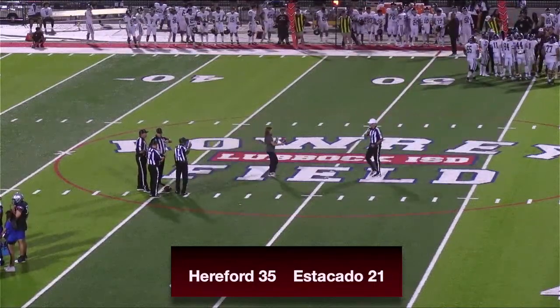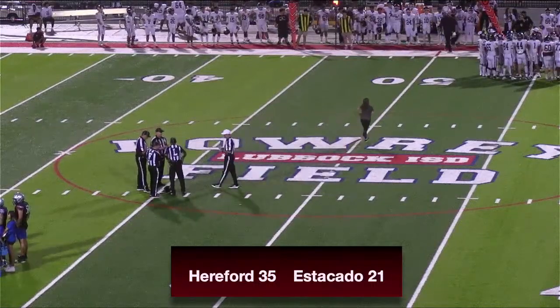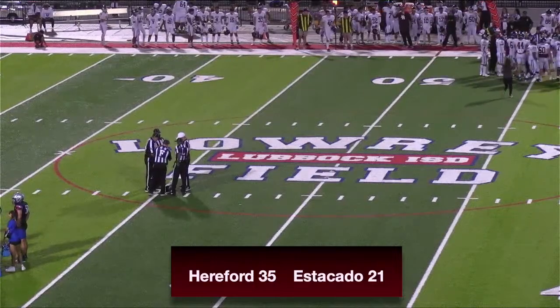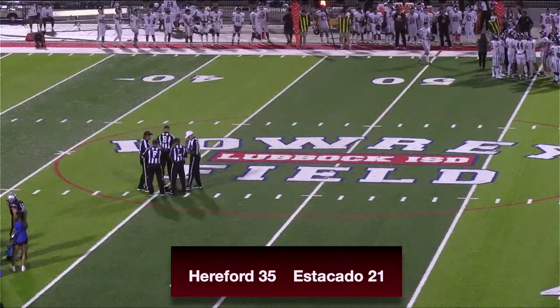4th down and 2. The white faces at the 45-yard line of the Matadors. Took a timeout with 7:45 to play. We lead by 14. Here's your choices, folks. I mean, it's a different era football-wise. But here, I mean, you punt it away.